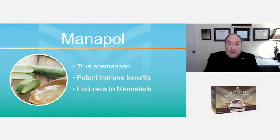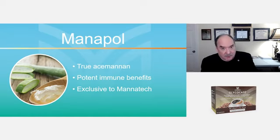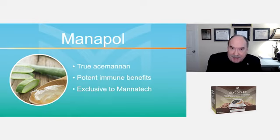And we know that our Manipole can support a healthy immune system. In addition to that, we also know that Manipole may also improve absorption of things like vitamin C and vitamin E. And we know that Manipole acts as a prebiotic. A prebiotic is the food that you feed to your probiotic bacteria. Probiotic bacteria need to have healthy food so that they can multiply rapidly. And the better they multiply inside your gut, the healthier your gut can potentially be.